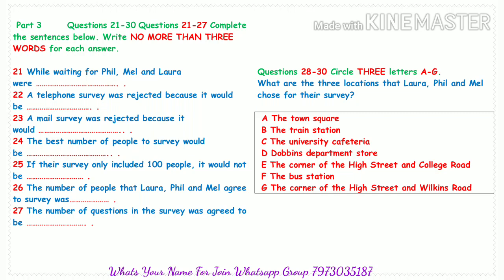Okay. Now, I made a list of the possible locations in Westleigh where we could station ourselves. There's the town square, at the entrance to the train station, at the university cafeteria, outside Dobbin's department store, on the corner of the High Street and College Road, the bus station and the corner of High Street and Wilkins Road. What do you think? I think the square is great, but the people at the train station will be travelling and often in a hurry. I agree with all of that, and I think the bus station will have the same problem as the train station. Okay, that's those two out then.